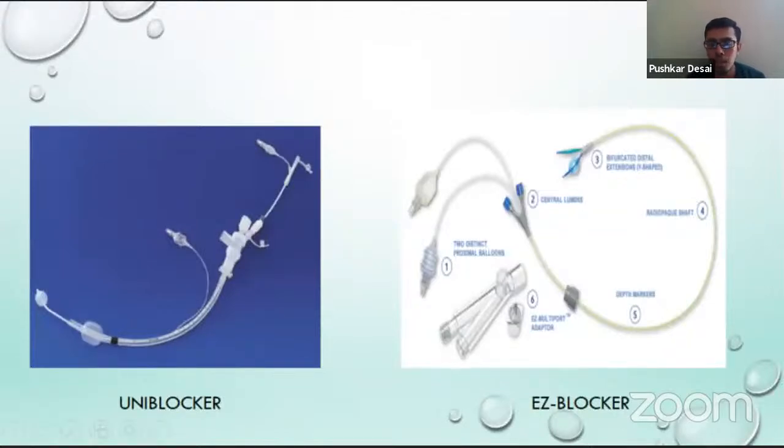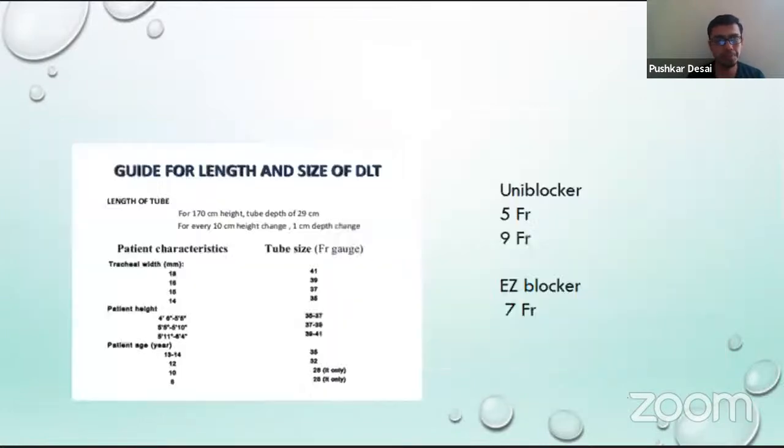If you are using the Uni blocker, you should lubricate it so that it goes smoothly. Just avoid lubrication over the balloon part, because it might dislodge during the placement. The position of the tip of the blocker should be around 2 centimeters below the carina, and after positioning we should always confirm it with fiber optic bronchoscopy.